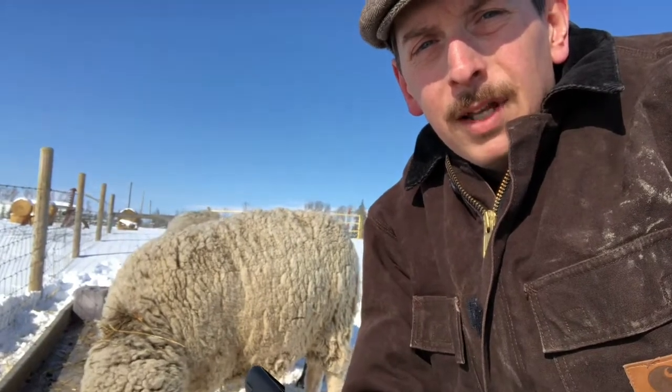But with electric fencing, just keep in mind that it's not actually a physical barrier. Sheep are pretty well insulated from electricity, so in the spring it works really well, just because the shock can actually make contact with the soft skin. But they get a good thick layer of wool there, and they won't even feel that shock.